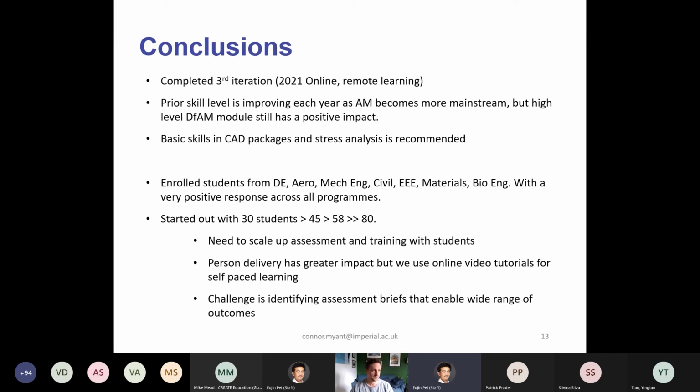In terms of prior or prerequisite skills, we found that a basic understanding of CAD packages and stress analysis is recommended. Those students definitely excel, just because of the short time frame given for somebody to get their heads around things like CAD software. We've also found that the prior skill level of the students has been improving year on year as additive becomes more mainstream, but the module itself still has a very large, positive impact on the student learning.